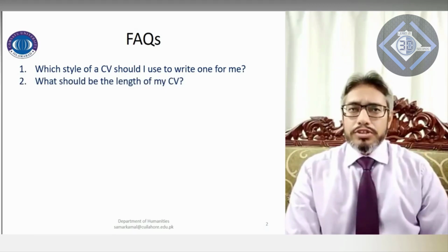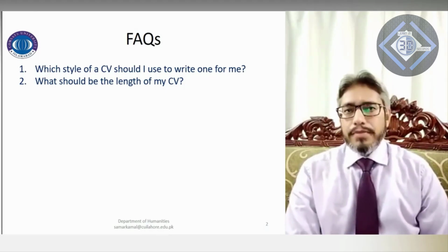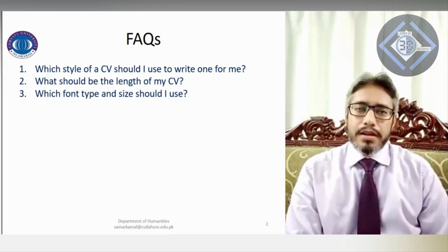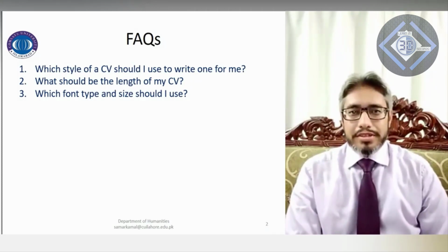Then comes the question of the length of the CV. Your CV should go maximum up to 2 pages. If it is going beyond that, you need to condense your content. Then which font type is suitable? Arial, Times New Roman, and our own font, Calibri font, they are very good.